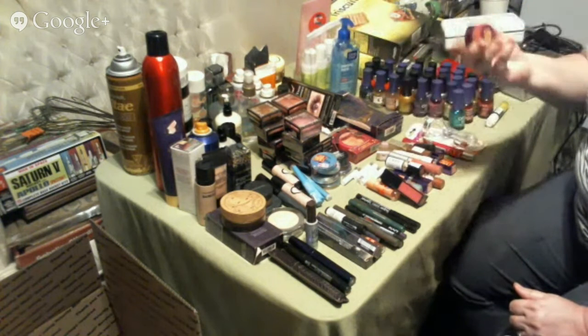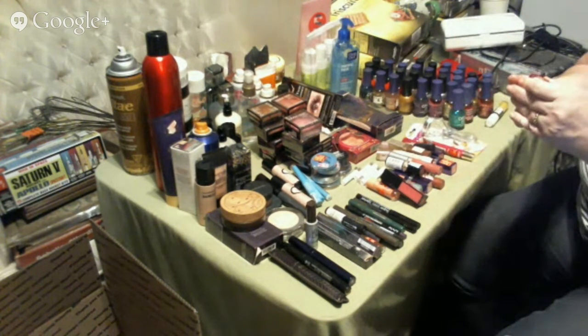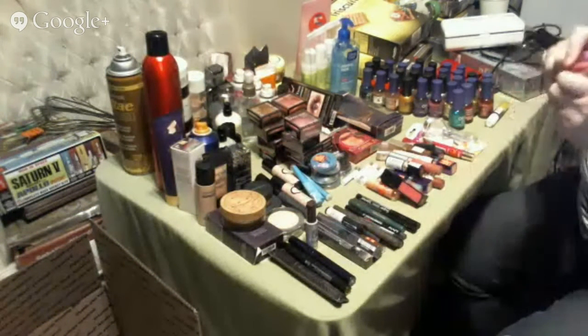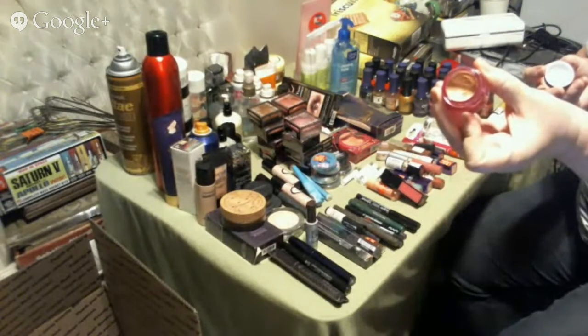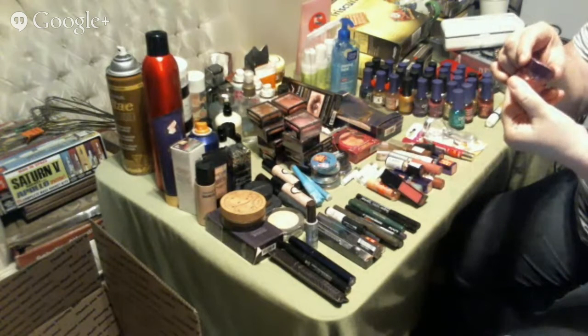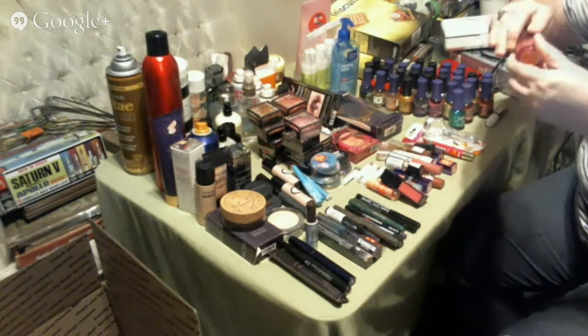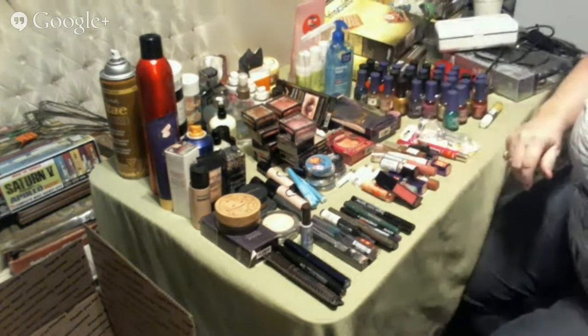And then this is a camouflage, some kind of brightening camouflage for eyes and face. It's a brown looking thing. I'm not sure. I've never heard of this. But it's called Erase Paste by Benefit. If I get the top back on this. Okay.